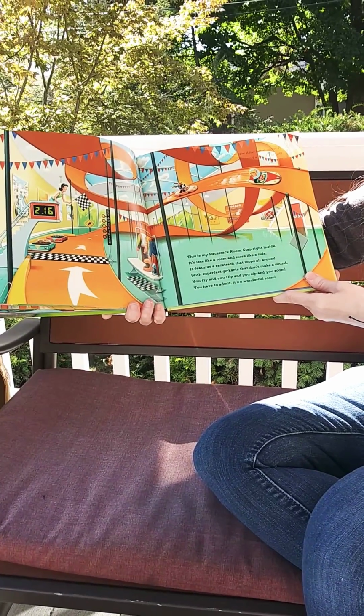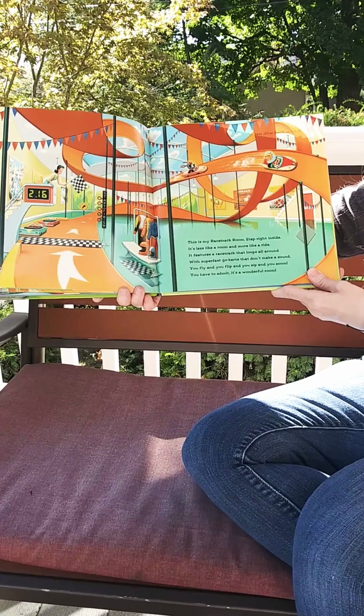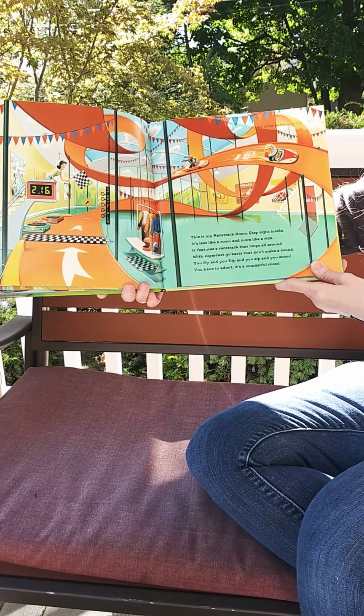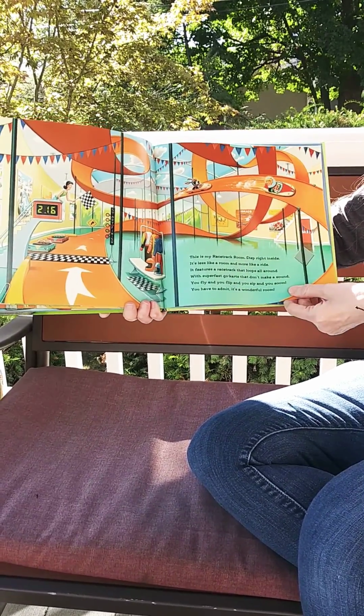This is my racetrack room. Step right inside. It's less like a room and more like a ride. It features a racetrack that loops all around with super fast go-karts that don't make a sound. You fly and you flip and you zip and you zoom. You have to admit it, it's a wonderful room. That looks like fun.